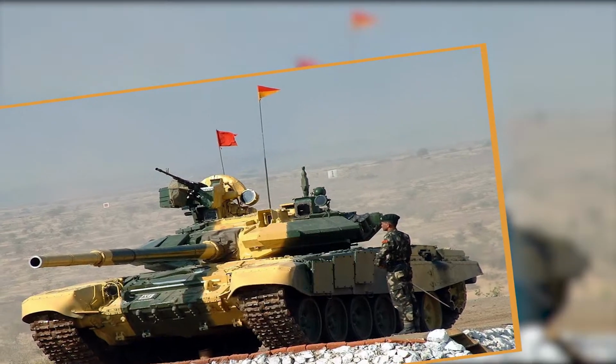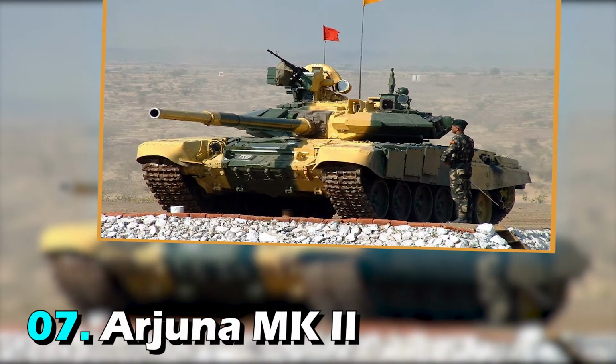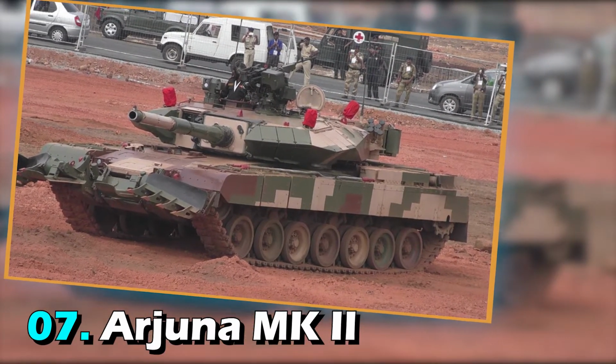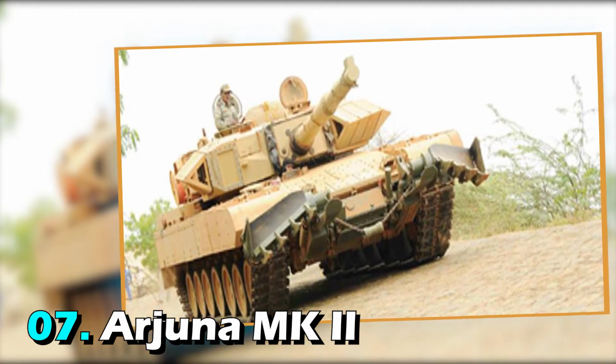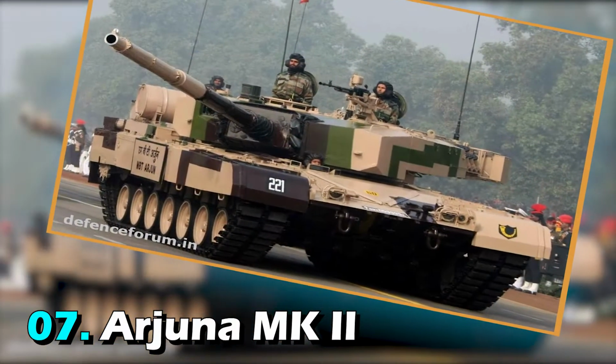Number 7. Arjun Mk2. Designed by CVRDE and DRDO of India, this tank is one of the most effective weapons against the opposing country. This tank was designed in the year 1974 and is in service till date. It costs about $8.3 million per unit.